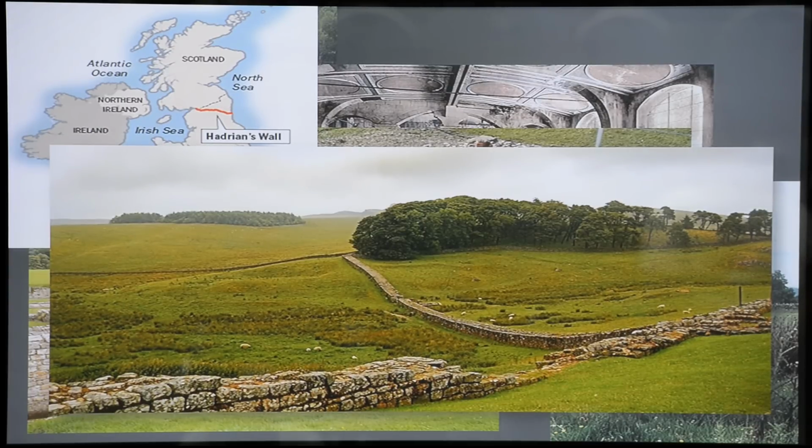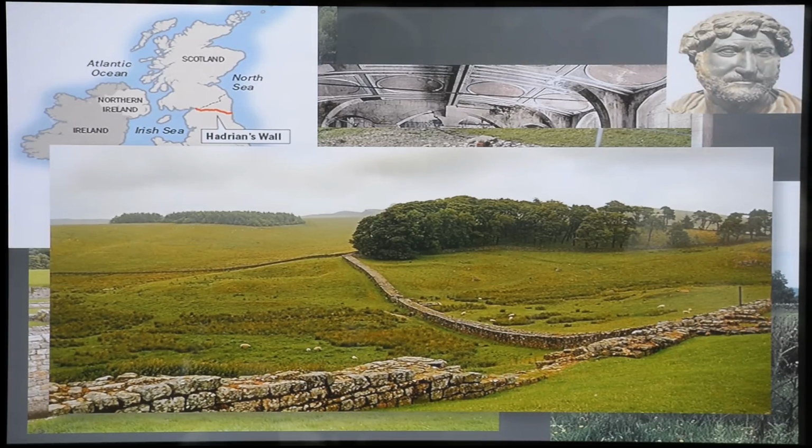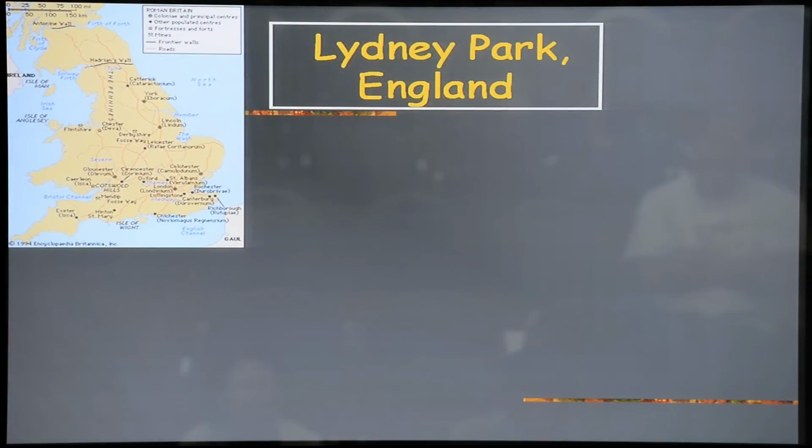This is 15 feet tall and 10 feet wide? Yeah. And it's in ruins right now, but it goes 80 miles across the bottom of Scotland. It's really famous. This is the emperor that... Sure Trump wasn't there? It's only 80 miles long. Hadrian Caesar, right there.